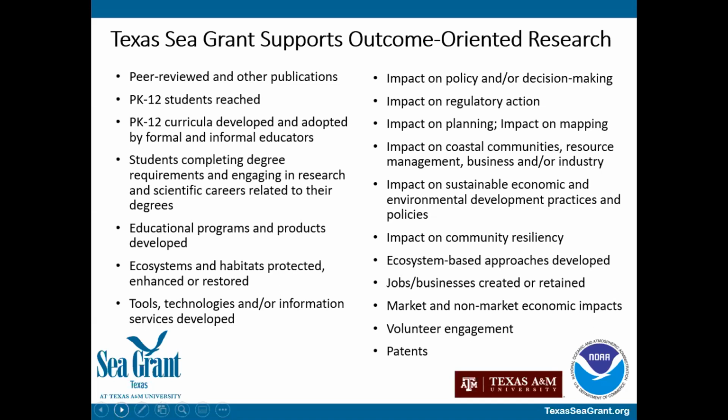And I'll give you some examples of these types of research projects we have funded in the past that have generated some of the outcomes that you see here. So we need broader impacts. We need to see some of the outcomes that we have displayed on this screen. So keep that in mind as you're developing your research project. And again, if your research does not fit within our goals, if your research does not fit within our research priorities, and if your research will not generate outcomes such as the ones listed here, then this is probably not the RFP for you.